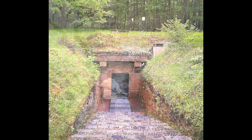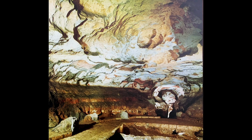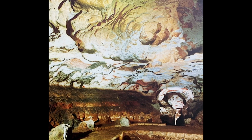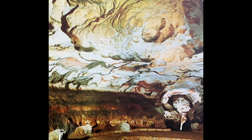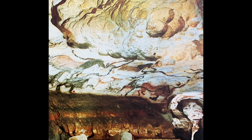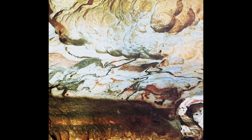Back on September 12, 1940, four boys found a cave entrance by accident when their dog fell into a hole. This hole led to a tunnel that was almost 50 feet long. At the end of the tunnel was a large underground room with paintings of animals covering the wall and the ceiling. This room was later called the Hall of the Bulls.